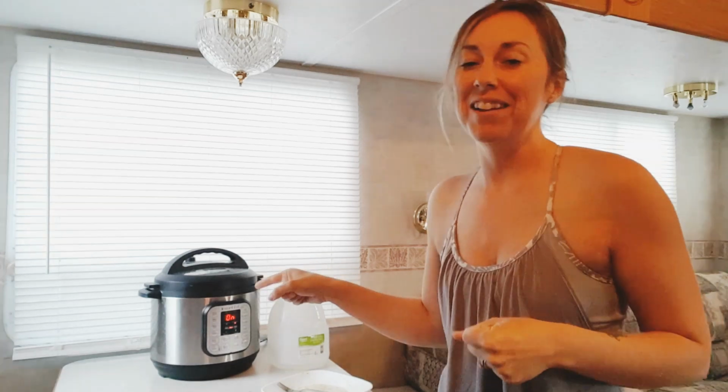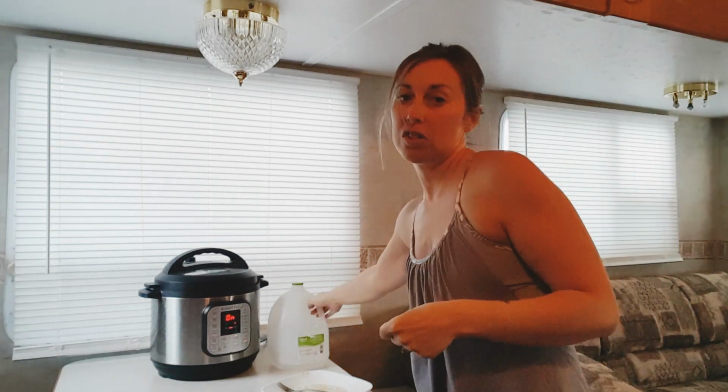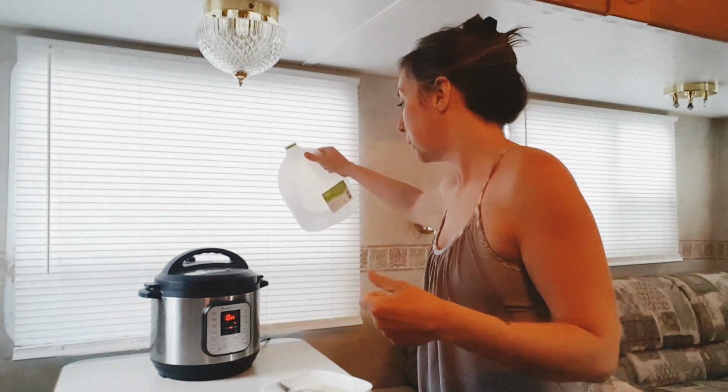So I turned the camera off, and then I heard the Instant Pot beeping, and I'm like, oh good, it's pressurized already. No, I forgot to put water in it. You need to put water in the bottom. I didn't measure, I just grabbed the jug and dumped in a bunch, but now it's repressurizing, and I'll show you what we've got in a minute.